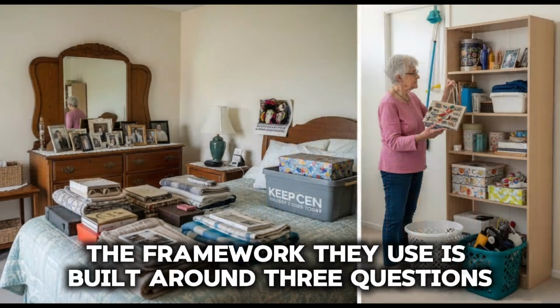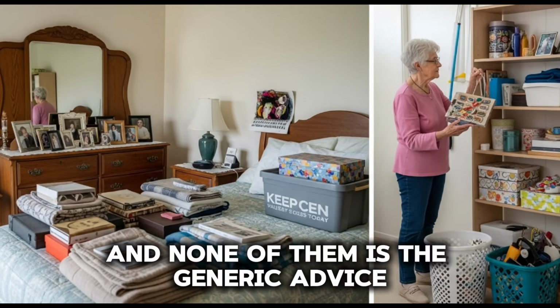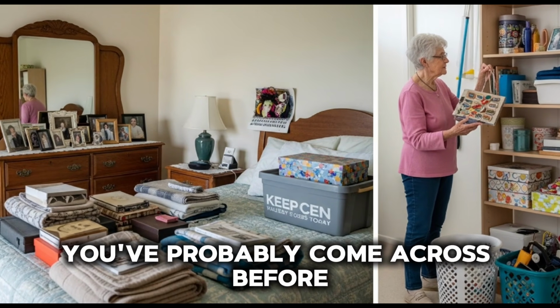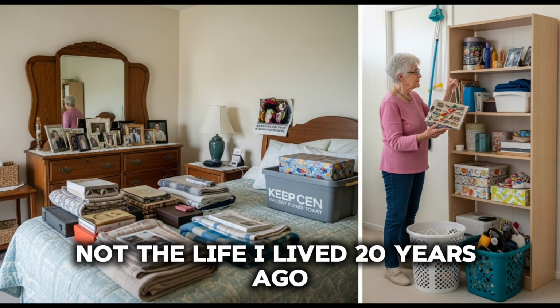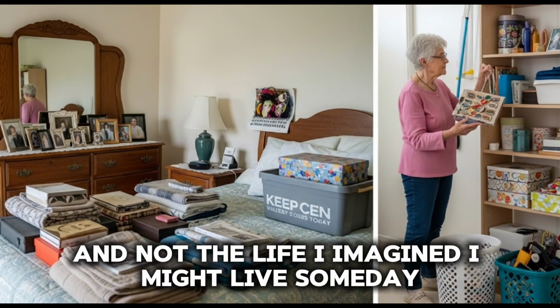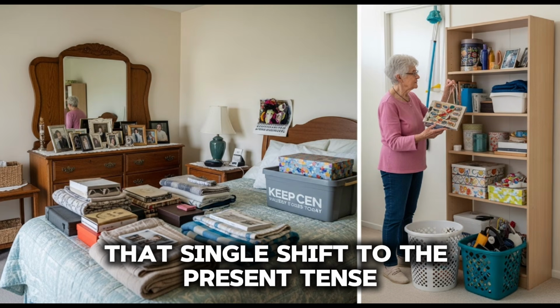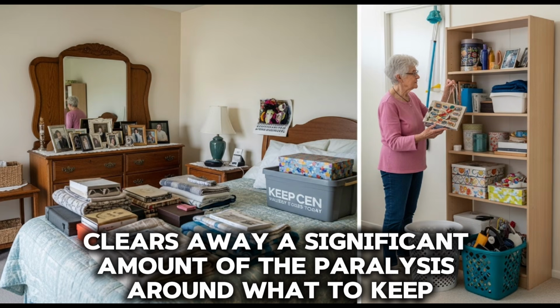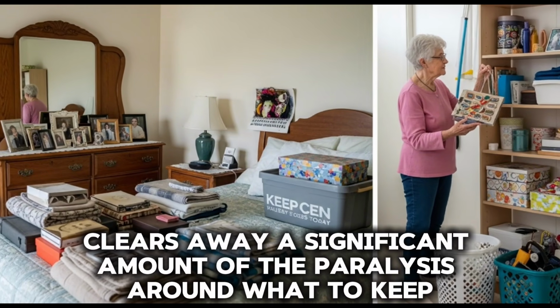The framework they use is built around 3 questions, and none of them is the generic advice you've probably come across before. The first is, is this object serving the life I'm living right now? Not the life I lived 20 years ago, and not the life I imagine I might live someday. That single shift to the present tense clears away a significant amount of the paralysis around what to keep.